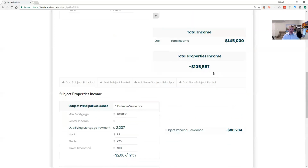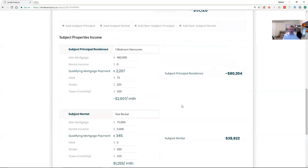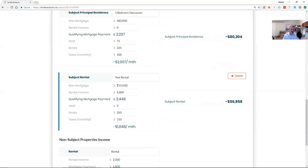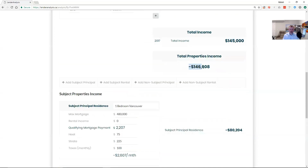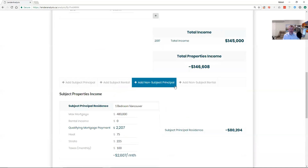So combined, he's got 105,000 available. So the question he might ask then, or she might ask, is, well, how much mortgage could I qualify for? Well, it just depends. We just type in this number and we start figuring out what these numbers are going to be. And you start to see very quickly. So technically, he could buy a $750,000 rental with a $2,600 rental income and still qualify for this mortgage because he's got 145 here and he's got about the same here. So this has actually made me do complicated files ridiculously fast and ridiculously easy.